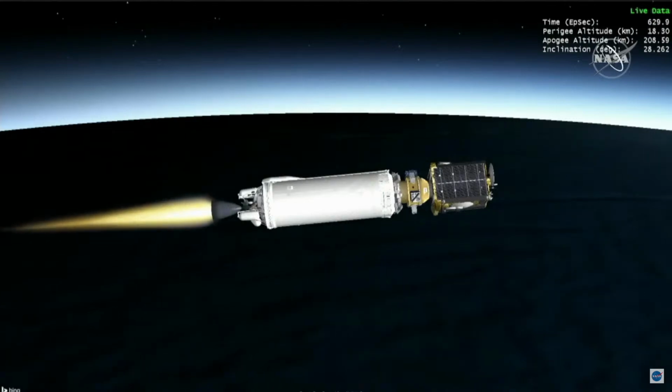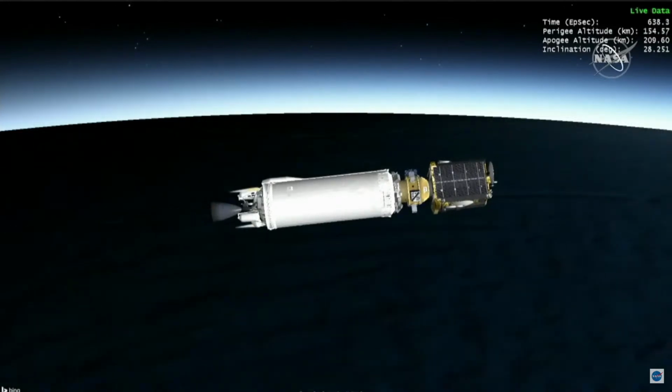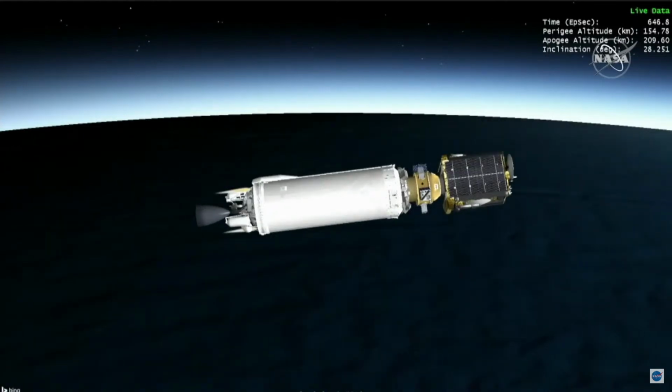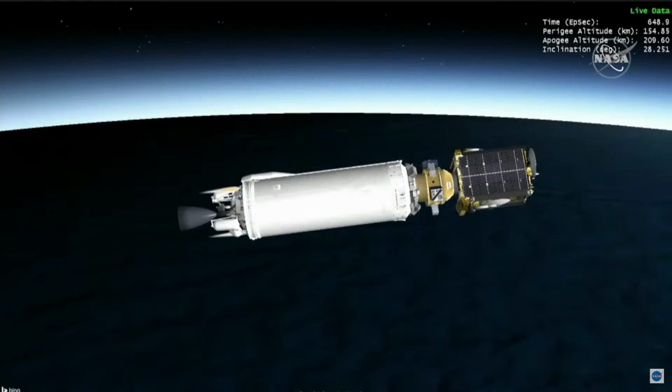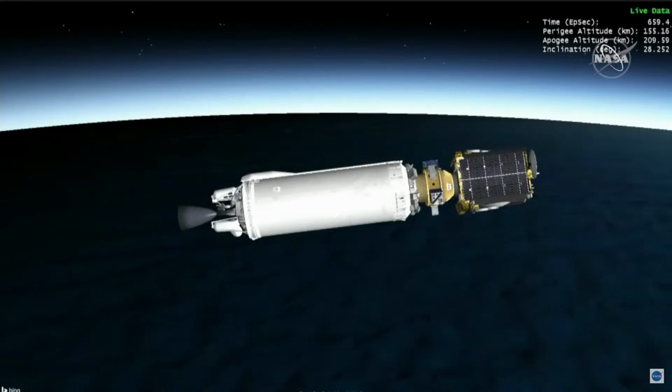And positive perigee. Yay. Positive perigee, and now we're actually above 85, so we're above the atmosphere. So that is good. We are orbital, standing by for that cutoff. And we see the cutoff has occurred. So Centaur is in a 154 by 209 kilometer orbit. That is a good parking orbit for the initial round of what they will need.